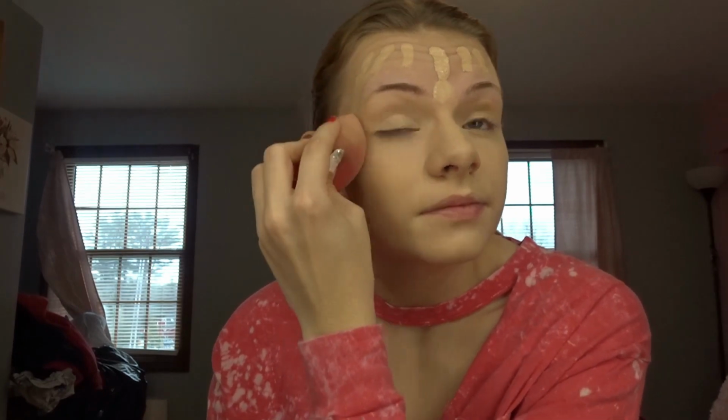I literally hate the sound of the beauty blender when it's blending the foundation into your skin. It's gross. I don't like it at all. I don't know what it is about it. I just don't like it.